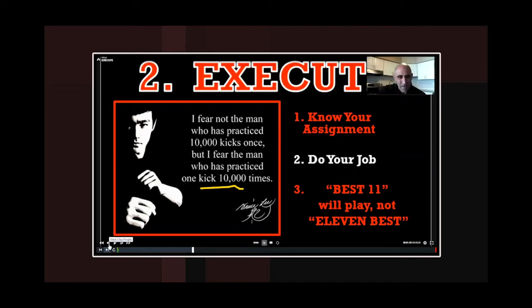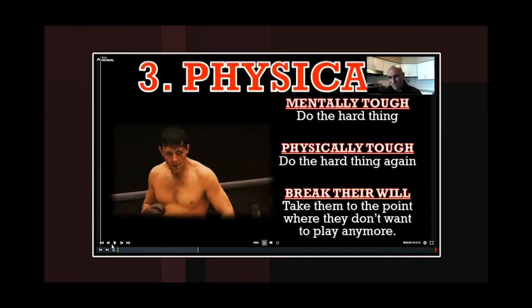We want to be really good at the few things that we do, knowing our assignments and doing our job, and finding the best set of 11 guys that are going to be team players, going to be selfless, and all that stuff. We want to be physical all the time.